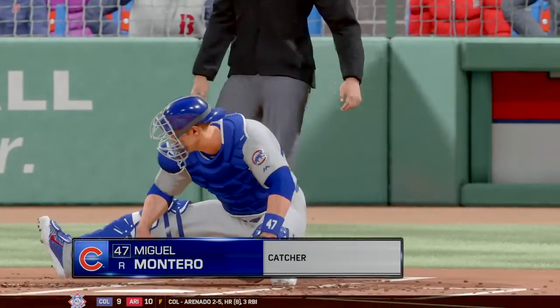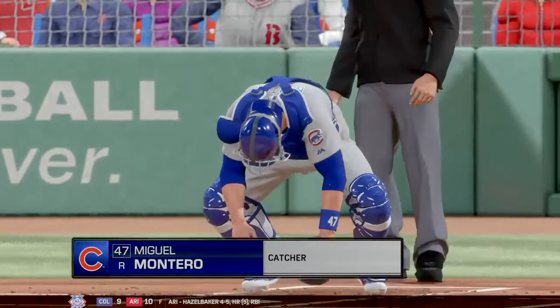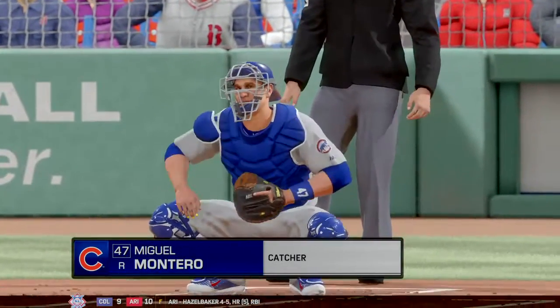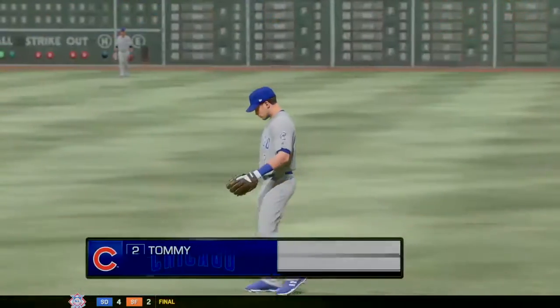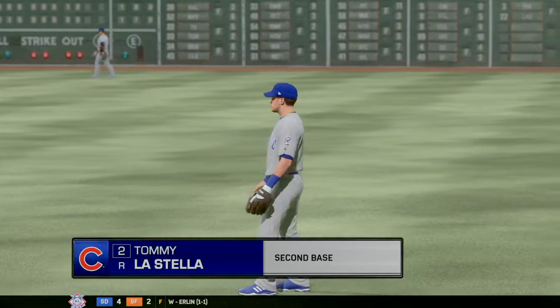Miguel Montero is into the ball game here as he takes over behind the plate. Now catching, number 47, Miguel Montero. Tommy La Stella is also into the ball game now as he takes over at second.